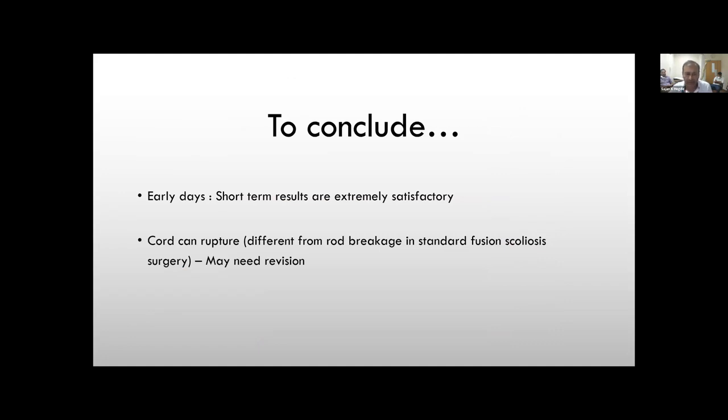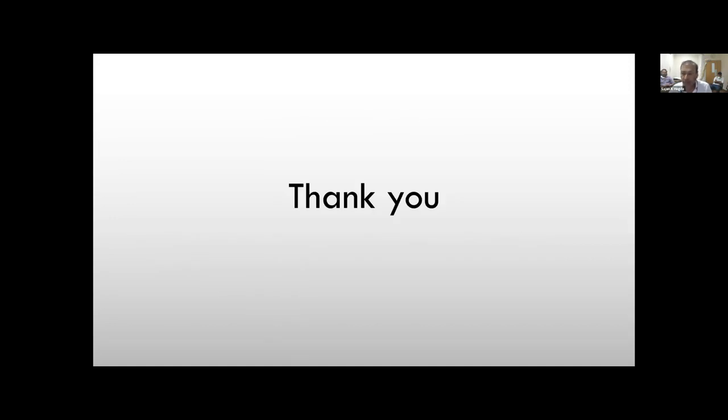But these are early days. The short-term results are extremely satisfactory. Of course, there can be a cord rupture, but the cord rupture can be addressed, for example, in the lumbar spine. We can do a double cord, which makes it a fairly expensive surgery. Alternatively, even if the cord ruptures, as Ahmed Alane from Turkey said, you may not need to revise. Unlike broken rods, which cause pain, a cord rupture may just add to the deformity, but may not need revision. Thank you.